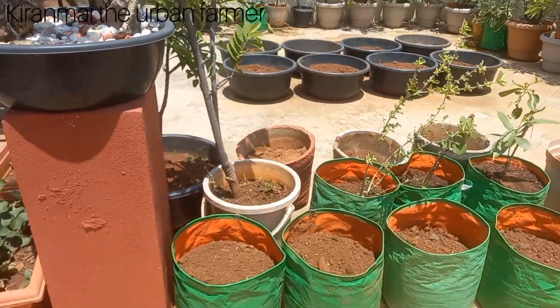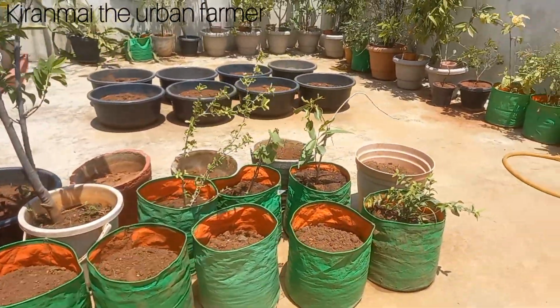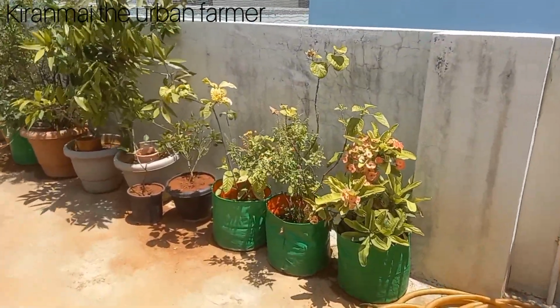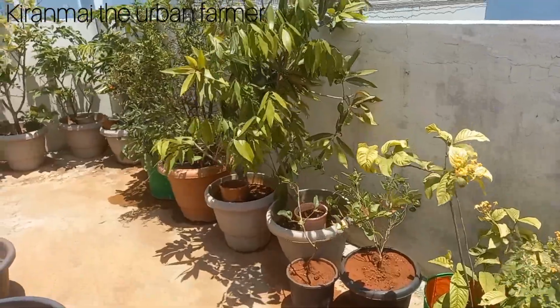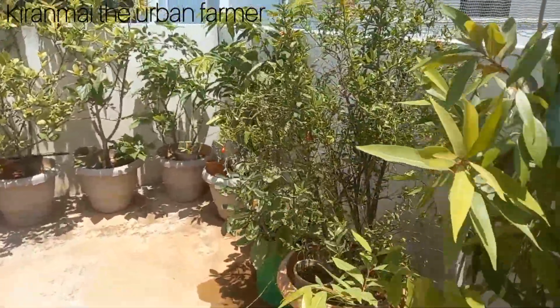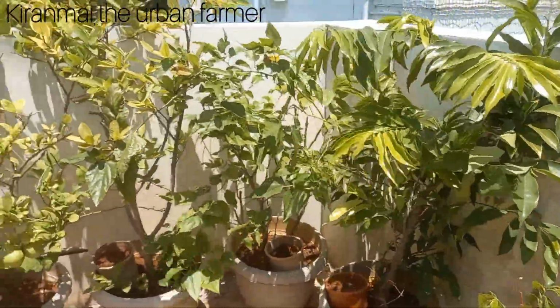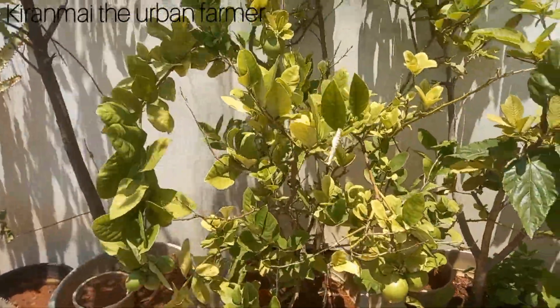I suggest everyone to have a terrace garden. It doesn't have to be a big terrace garden. You can start with two small pots with mint and coriander in your balcony or kitchen. Trust me, it gives you immense joy. I would like you all to join in my gardening journey. I will be posting so many videos from now on. Hope you'll all love it.